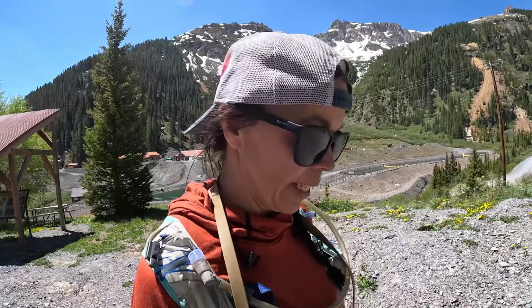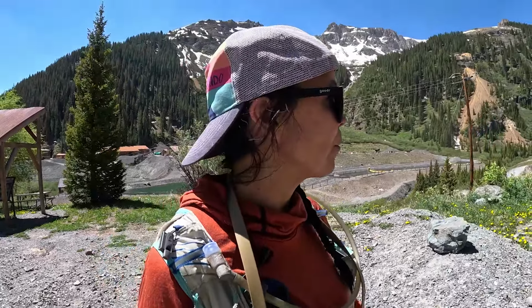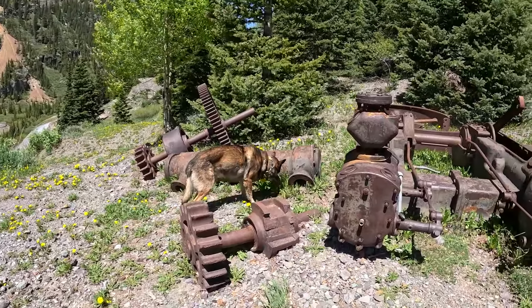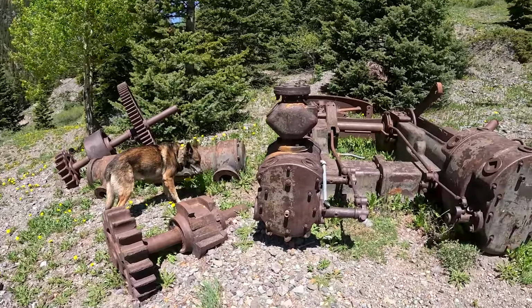Some old mining relics up here as well. Some cogs. Beans, don't eat the grass, kid.